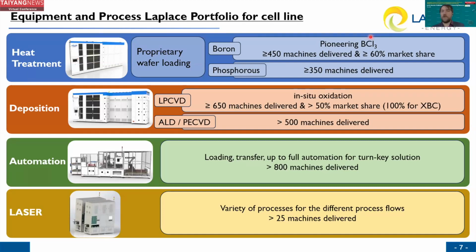We have over 450 machines delivered for boron diffusion and over 350 machines for phosphorus. Then we have deposition tools, where we have LPCVD with over 50 machines delivered, and here I'm also quite proud to say that so far they are the only tools that XPC is produced on. For ALD or PECVD, we have over 500 machines delivered. For automation, we have over 800 machines, and we also have lasers for the different processes in different process flows in the line.